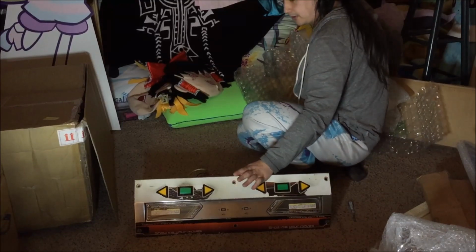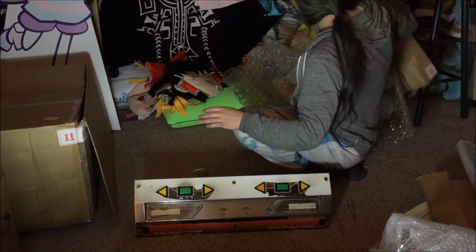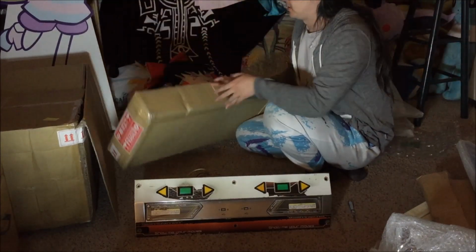Exciting there, because I've got the card readers. The WavePass readers took me a long time to get. They were really expensive.